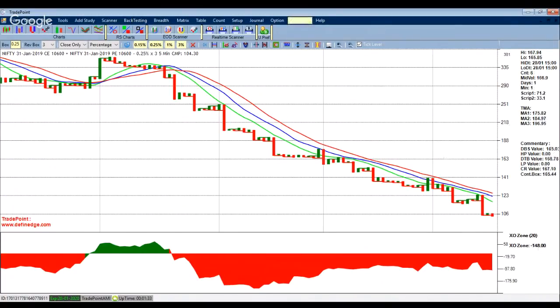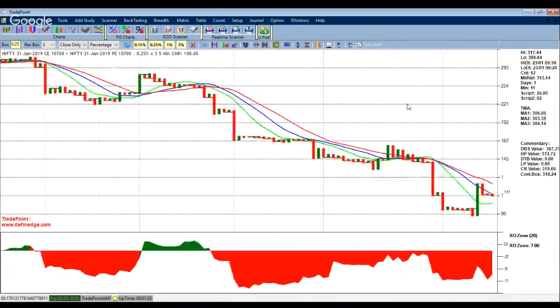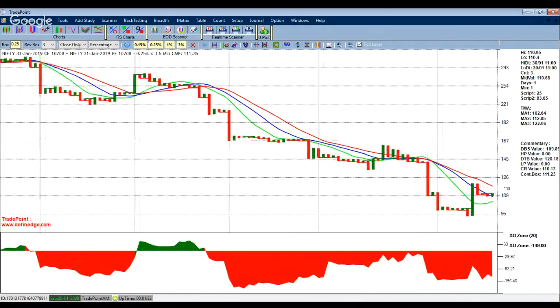Now, if you look at the 10,700 straddle, that shot up after Nifty showed weakness in the morning, just now in the last 1 hour. But again, that also has started coming down. It has shown a double bottom sell just now. And more importantly, the exo zone is red and it is still below the triple moving average. So even this is weak.